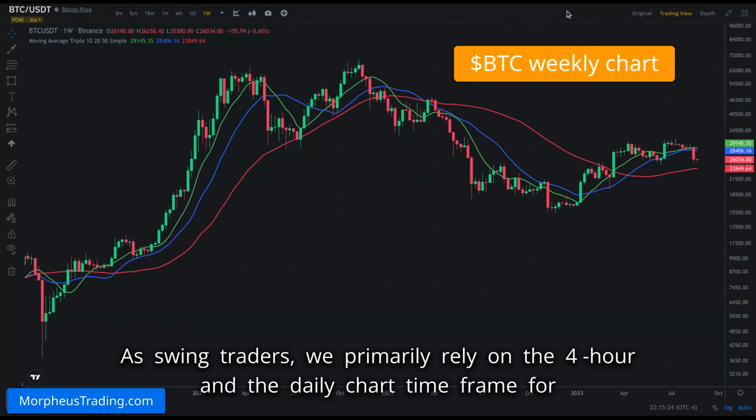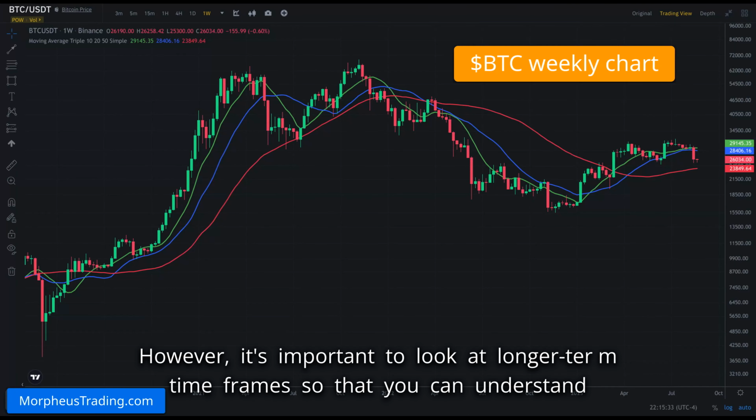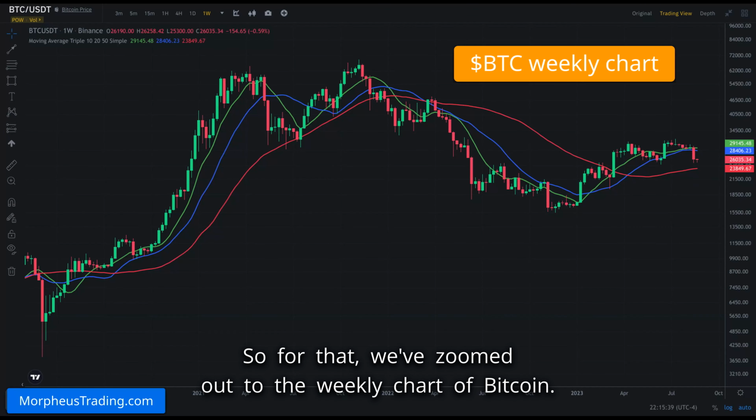As swing traders, we primarily rely on the 4-hour and the daily chart time frame for making our decisions when to buy and sell. However, it's important to look at longer term time frames so that you can understand where the trend really is in the big picture. So for that, we've zoomed out to the weekly chart of Bitcoin.